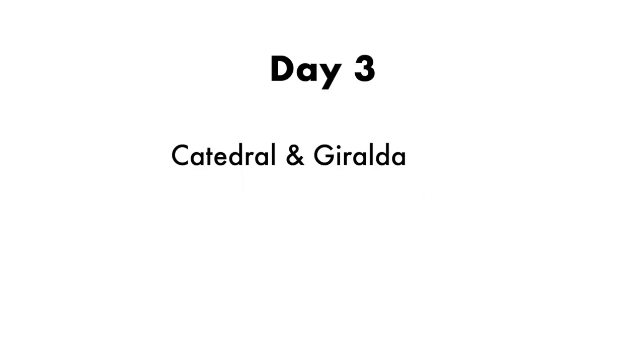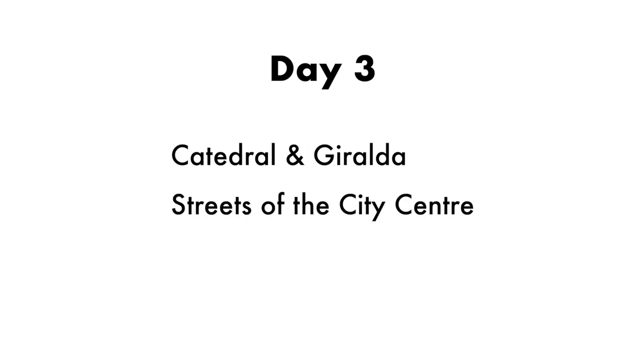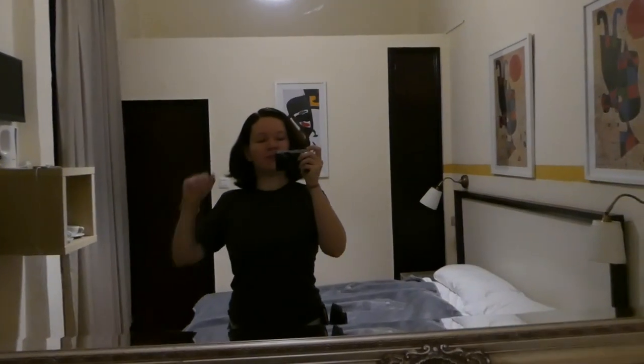I have bought a ticket online in advance to visit the Cathedral and the Giralda at 10:45 with an audio guide. Then there are a few buildings and places that I want to see in the streets of the city center. Good morning.